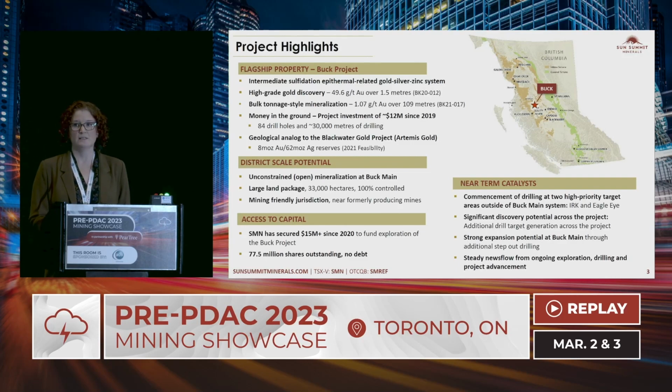In terms of the catalysts, I mentioned that we are going to be drilling, but as well we're doing 3D modeling at the Buck main system. We're going to be targeting some more of the high grade as well as testing the extents of the system just to see how big we can get things. We have not put a resource on it yet because every time we drill we keep finding more mineralization, and so our main priority is just seeing how big this system can be.